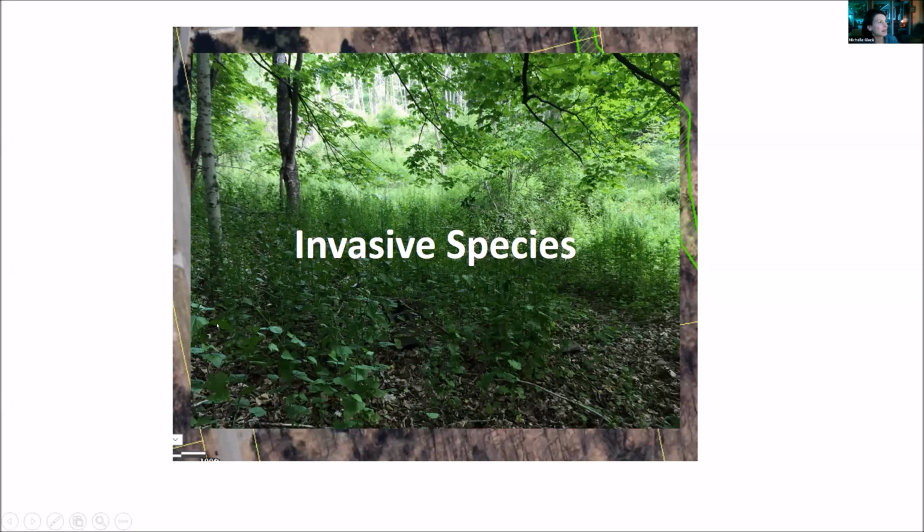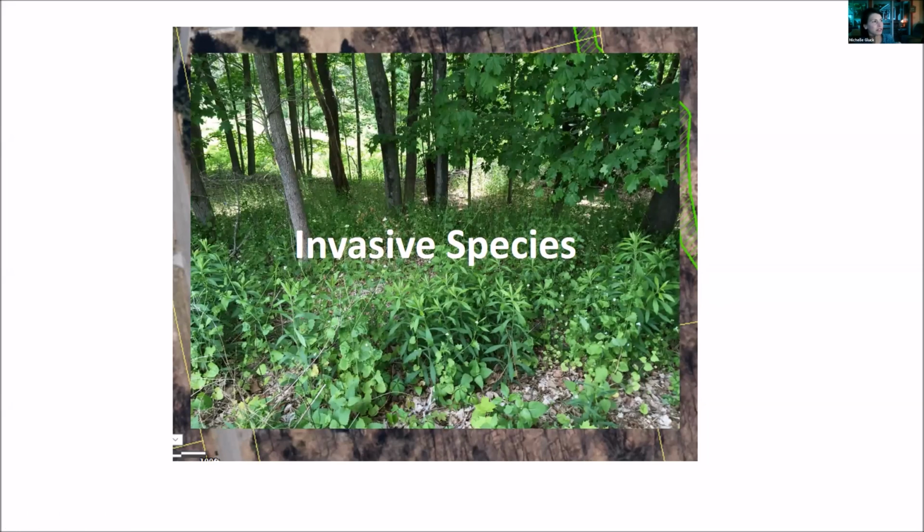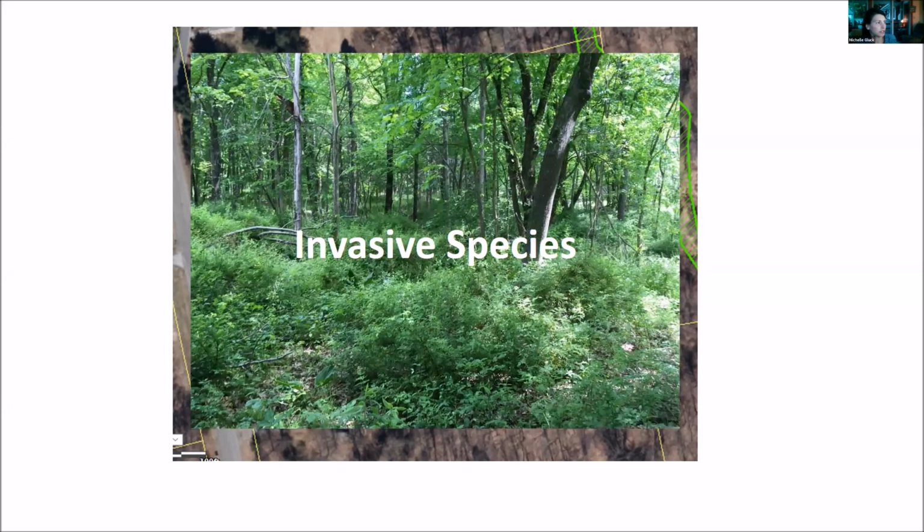So Joyce is going to teach you a lot more about invasive species, but you can see they just take over and kind of choke out other species. And then this is barberry, a lot of barberry.